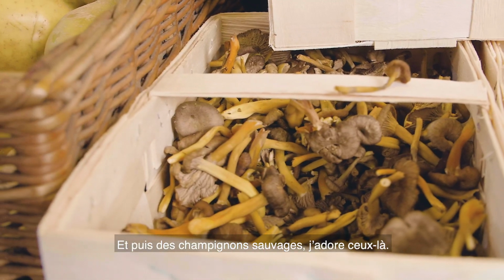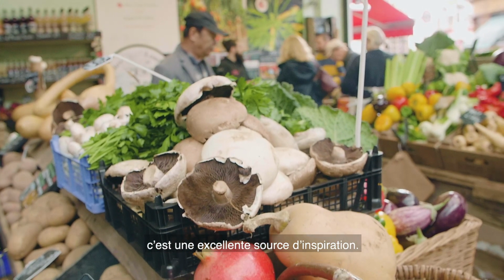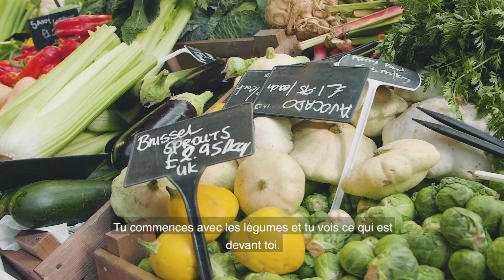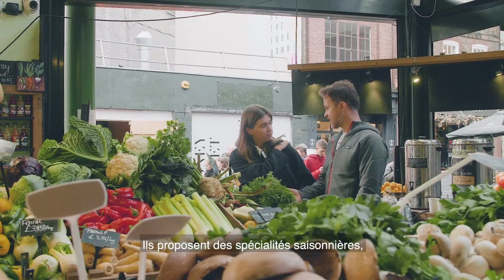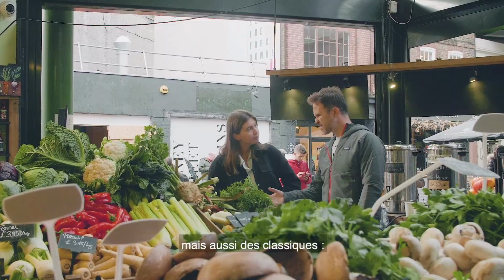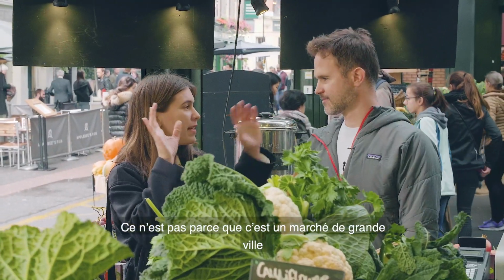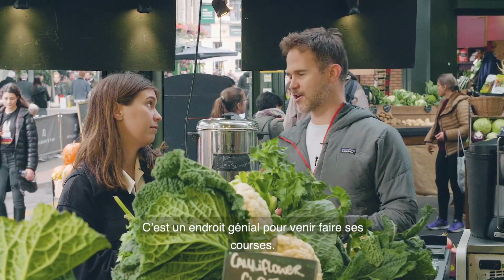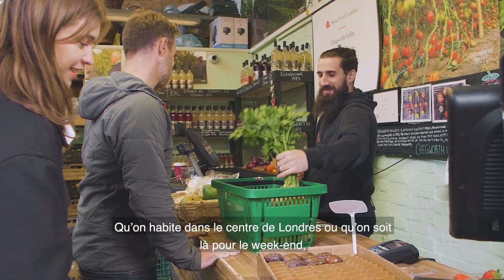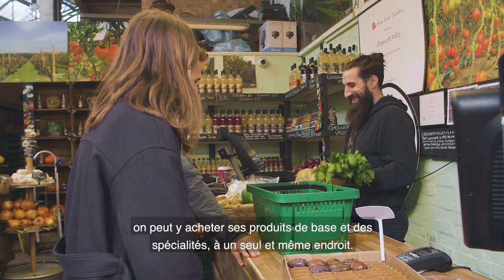Getting into wild mushrooms, I love these. I like walking around the grocers because it just provides inspiration. You can start with the vegetables and see what's in front of you. You can do your whole vegetable shop here, essentially. It's like seasonal speciality ingredients, but basics as well. Potatoes, carrots, sprouts. So just because we're in a big city market doesn't mean that you can't do your regular vegetable shop. This is an amazing place to come and get your groceries. If you live in central London, or if you're here for the weekend, you can get your basics and your speciality stuff all in one shop.